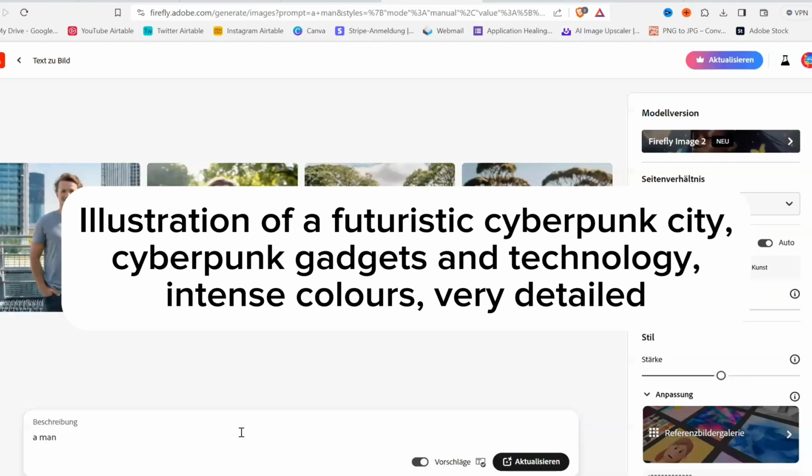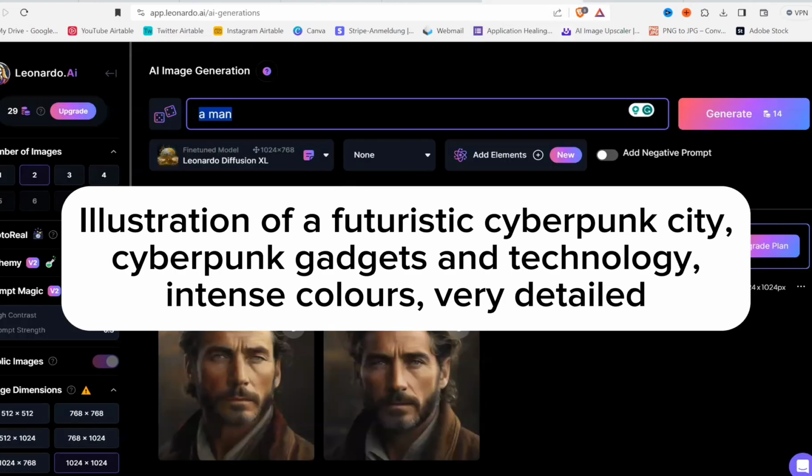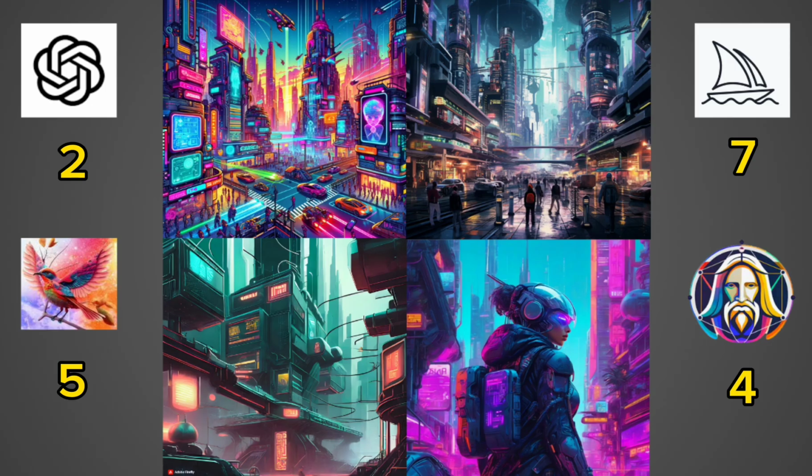And now let's look at futuristic cyberpunk art with the prompt illustration of a futuristic cyberpunk city, cyberpunk gadgets and technology, intense colors, very detailed. And I would say I like Midjourney the most here. Leonardo created a person in a city, not really sure about that. Firefly looks a little bit not too bad, but also not too good. And Dall-E 3 is definitely more bright, futuristic, whereas Midjourney looks from the color style here a bit more, I would say maybe dystopian. Which I really like, so Midjourney gets 2 points and Dall-E 3 1 point.